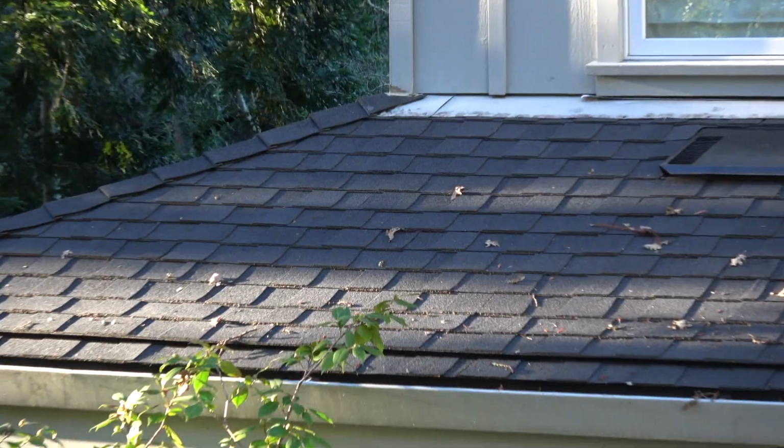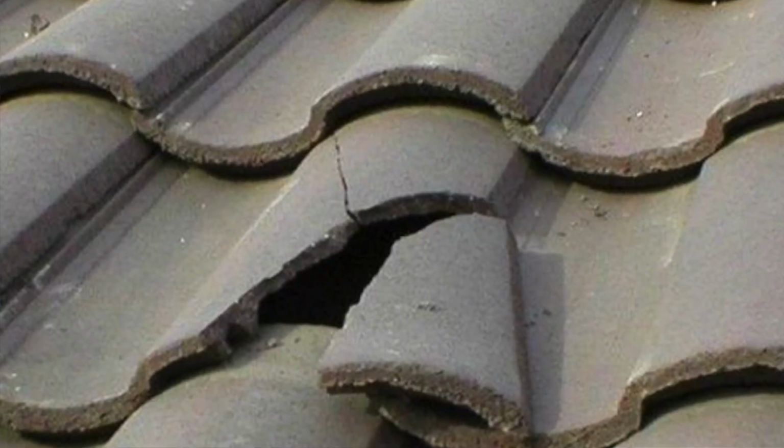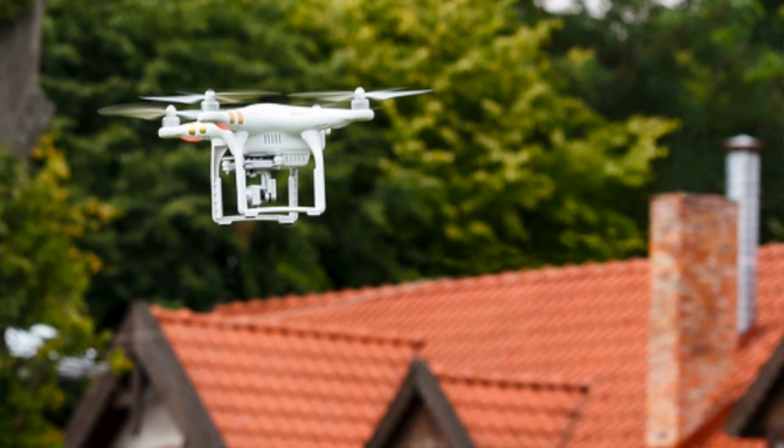It's always a good thing to walk on a roof because a lot of times you might feel a soft spot where you're walking, and that means deterioration of the sheathing. Okay. There are some roofs that you can't walk on. Clay tile is one because they crack. If you can't walk on the roof, I'll use a drone and I can zoom in on areas that might have some anomalies.